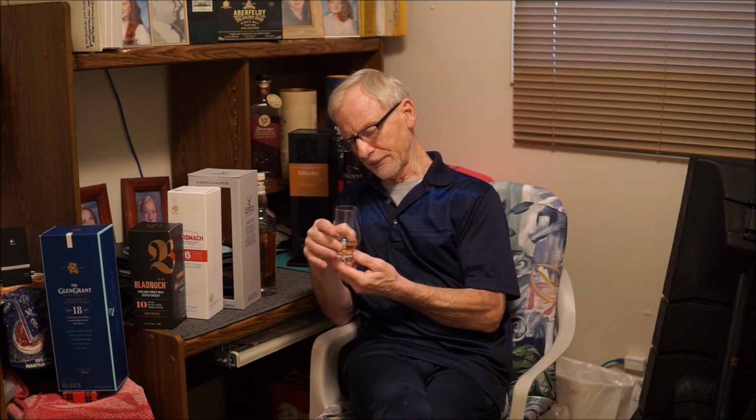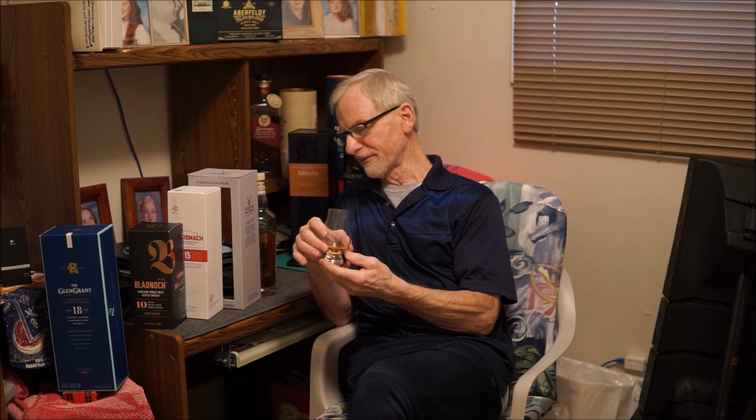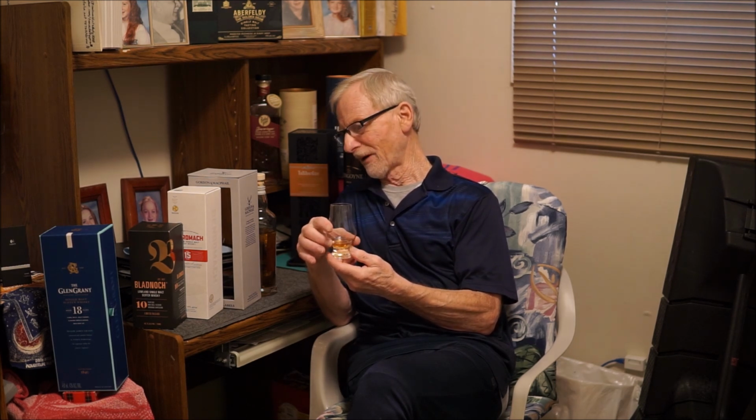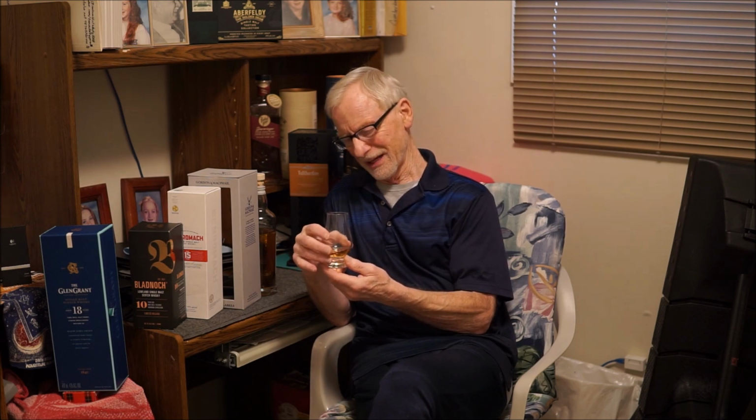It matured in bourbon. I'm not going to say it's first fill bourbon. I'm not sure with Gordon MacPhail, but Gordon MacPhail do a good job on their casks, so I'm going to give them the credit that if this is a first fill, great, but it's second fill at the worst with Gordon and MacPhail. I haven't had bad casks from them. Maybe I've been lucky. I don't know. But I've been fortunate that I've had lots of Gordon MacPhails, and they usually have good cask finish.